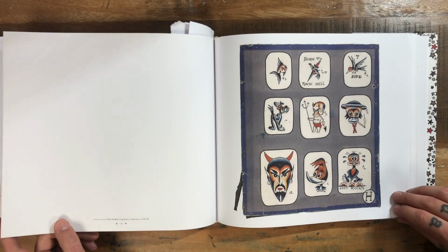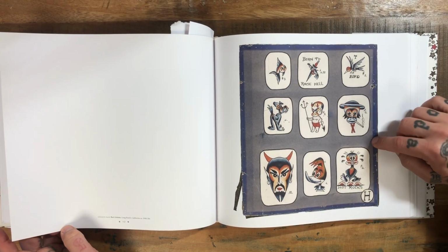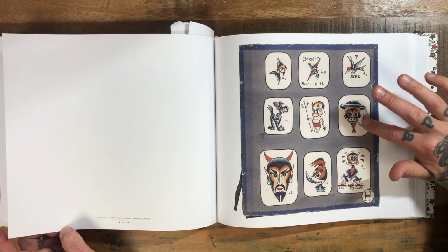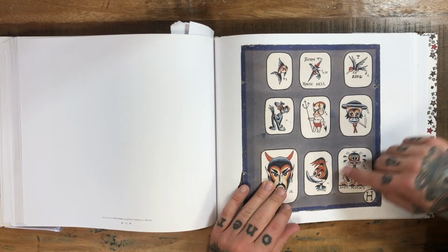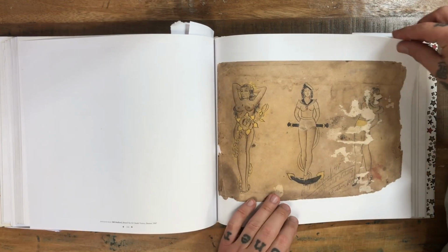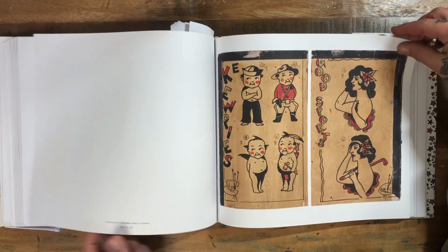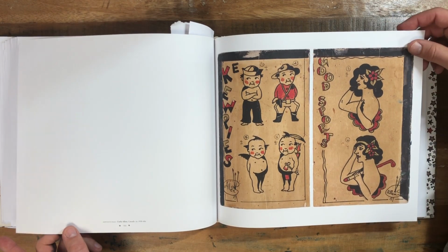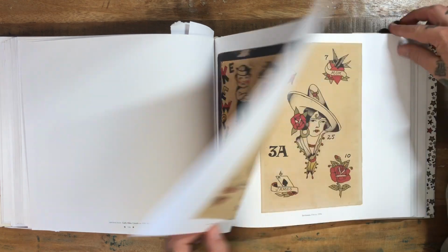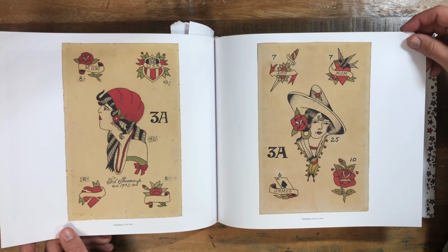Some more Burt Grimm, 1940s and 1950s. Love the blue backgrounds, and it's really popping with all the reds and whatnot that he put in here. Some simple stuff. Bill Mumford. Curly Allen. Very simple. Ted Eanman, earlier 1950s stuff.